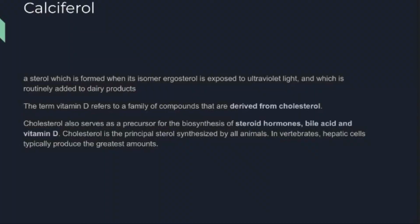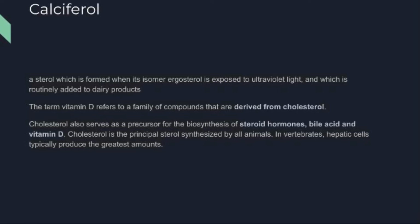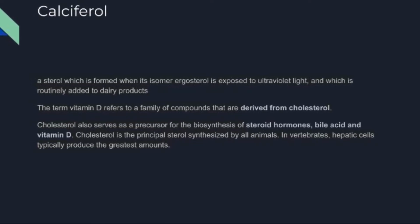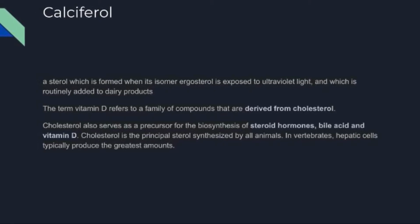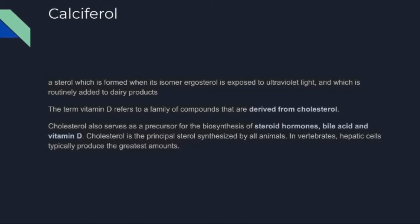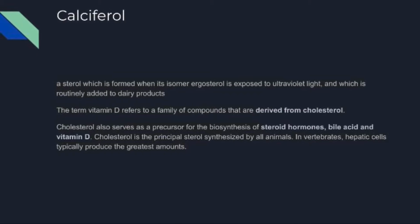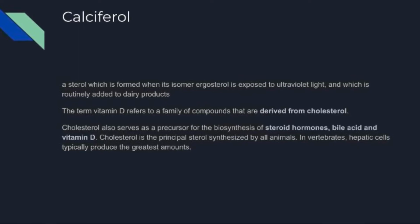A quick description of calciferol is a sterol, which is formed when its isomer ergosterol is exposed to ultraviolet light, and which is routinely added to dairy products. The term vitamin D refers to a family of compounds that are derived from cholesterol. Cholesterol also serves as a precursor for the biosynthesis of steroid hormones, bile acid, and vitamin D. Cholesterol is the principal sterol synthesized by all animals. In vertebrates, hepatic cells typically produce the greatest amount.